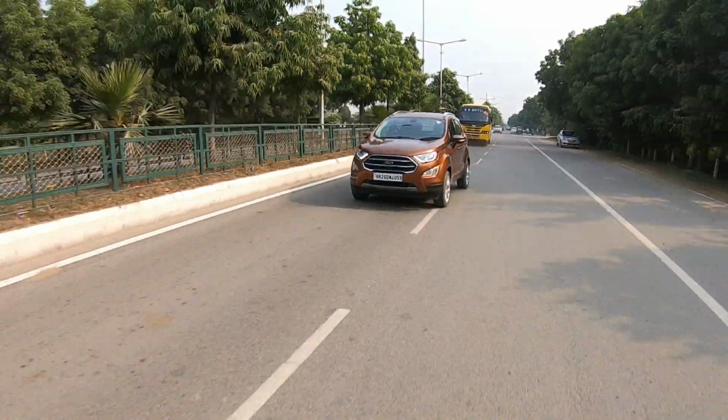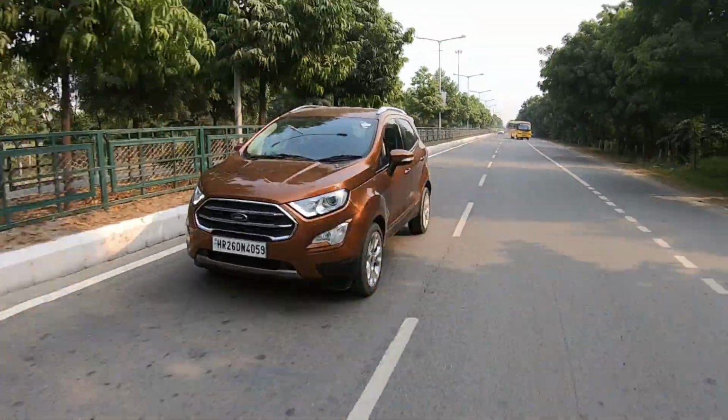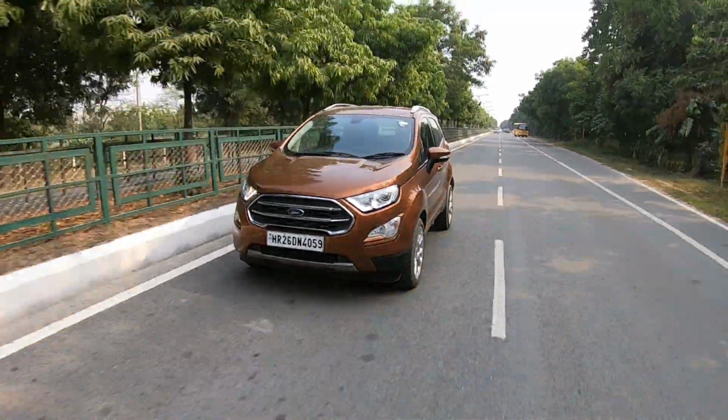So in essence, the whole thing comes down to this: in the driving department, if you call yourself a keen driver, just shut your eyes and buy the Ford EcoSport, not only against the Venue, but against every other car in this segment. It definitely has the clear advantage.